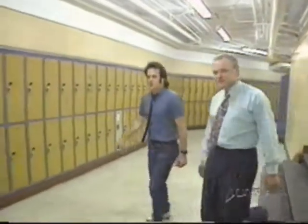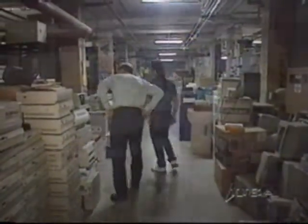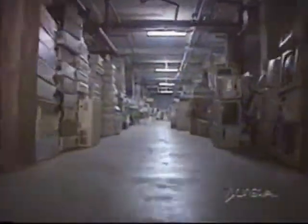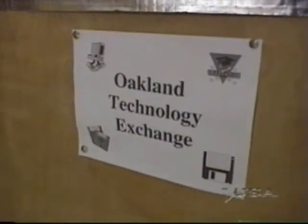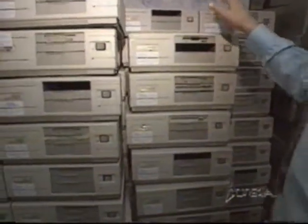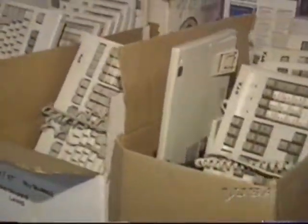Well, this used to be the storage room for Oakland Tech, but now it's the Oakland Technology Exchange. Wow. This looks like a scene out of Raiders of the Lost Ark or something. It gets better. The computer graveyard. Wow. Well, yeah, but we resurrect them here also. There must be 1 million computers here. Close. Okay, so maybe not 1 million, but the concrete dungeon known as the Oakland Technology Exchange, or OTX, houses thousands of CPUs, mountains of monitors, and cartons of keyboards, all waiting to be recycled.